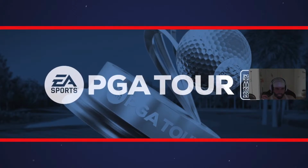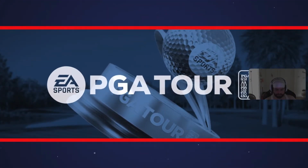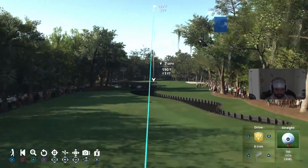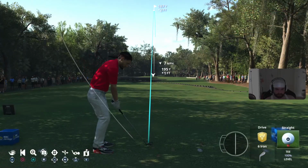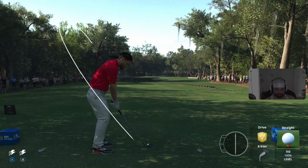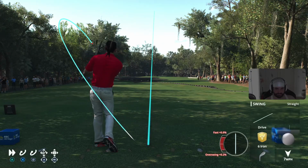This is vintage Pete Dye, isn't it? Risk and reward, 200 yards, par 3, fourth. Obviously, you need to carry that water hazard running the entire length of this hole. If you're going to miss, you miss right. You don't want to miss it short or long, that's for sure. That's where the gators are waiting for some golf balls.